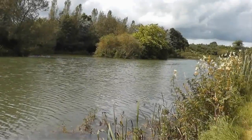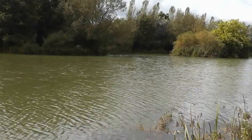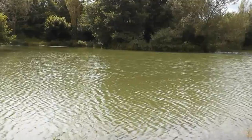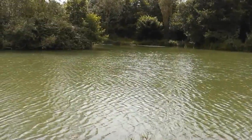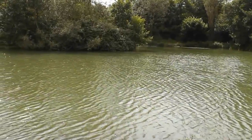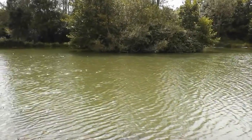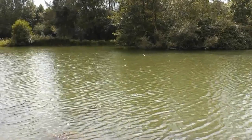This is the middle of the clear bank, about halfway down the lake. Probably my favourite bit. You can see the second island's just in front. There's just so many features to go out here. CM Fisheries have done such a good job on this lake already, and it's only going to get better. A new home for cooking and carpin.